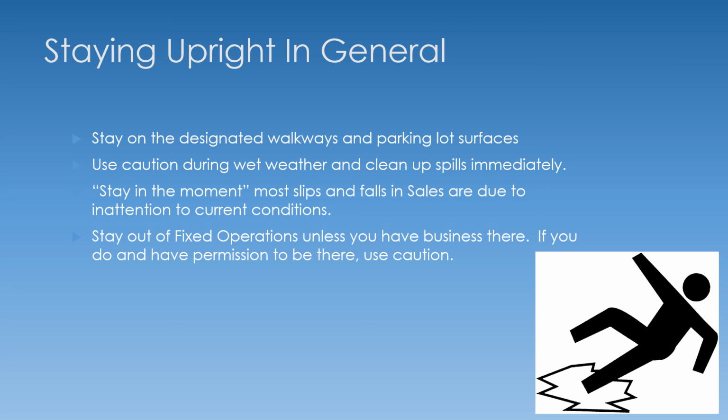So just like with walking on ice and snow, make sure you're using designated walkways and parking lot surfaces as much as possible. Use caution during wet weather, clean up spills immediately. Stay in the moment, and that's paying attention to the hazards at hand. Most slips and falls are due to inattention to current conditions.